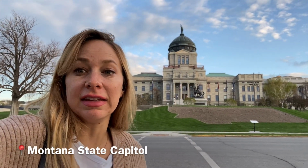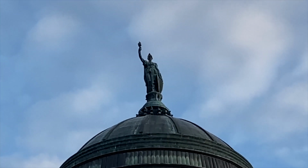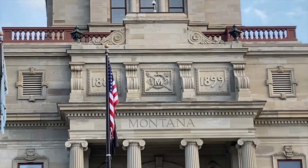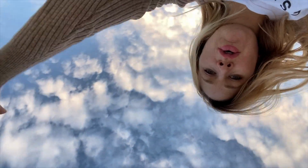We are at the Capitol building. This is the capital of Montana. The statue at the top is the Lady Liberty. And another fun fact is Montana became a state in 1889. Let's go check this out. The Capitol is done in neoclassical architecture and is open from Monday to Saturday from 8 a.m. to 5 p.m. for self-guided tours.